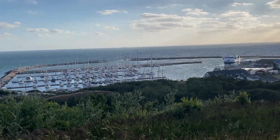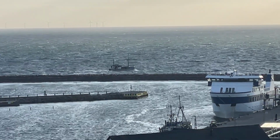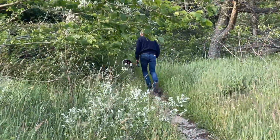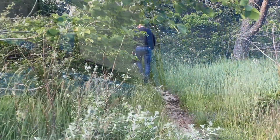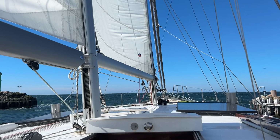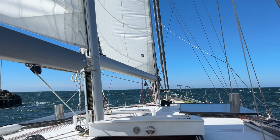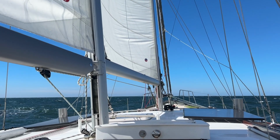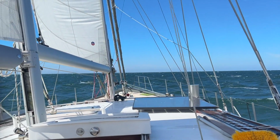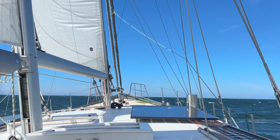But judging by the fishing boat that has just set sail, it is better to wait a little longer for the wind to calm down. The next morning the wind has eased slightly. And having departed from the lower shore, we raise the sails in the harbor mouth and motor sail out of the harbor towards Gothenburg, in Sweden.